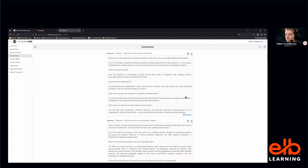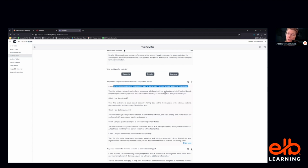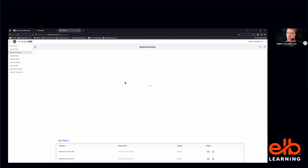Okay, so unfortunately it didn't do the thing that I was hoping for it to do, which again can happen. But I would recommend just taking the pieces which work for your use case, right? So I will use this piece and implementation and examples of successful implementations as a transcript for my AI avatar generator.